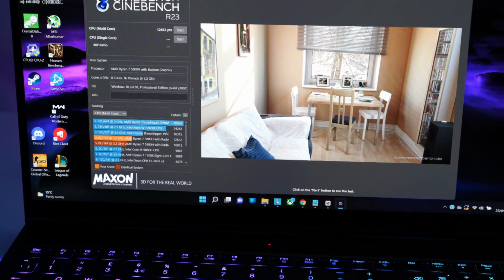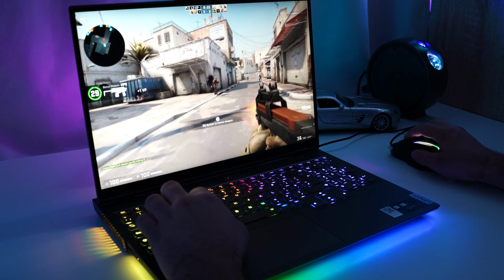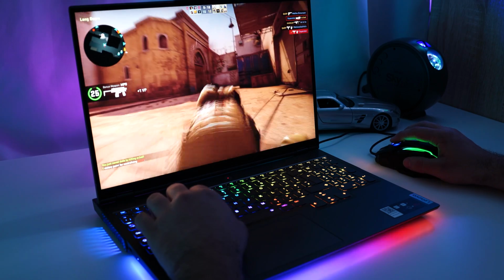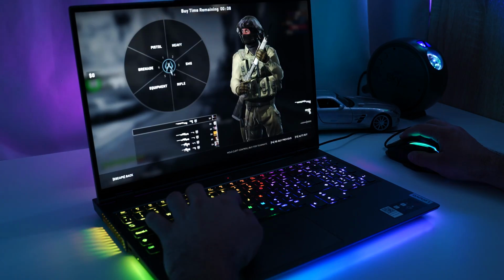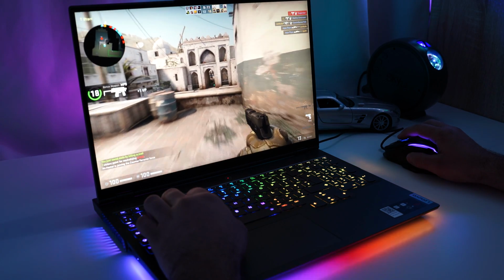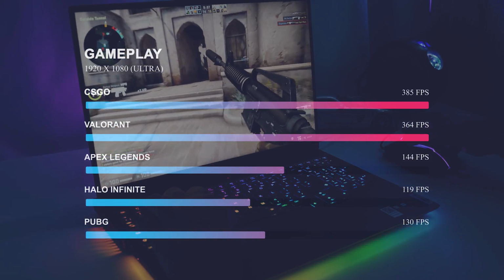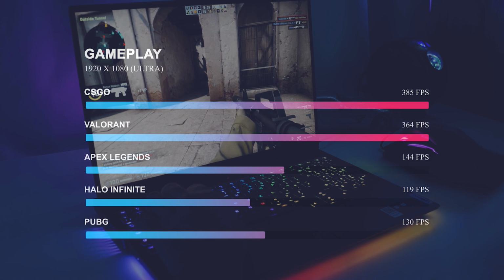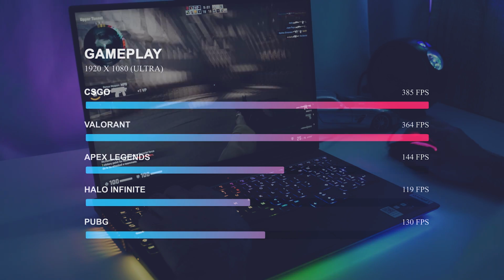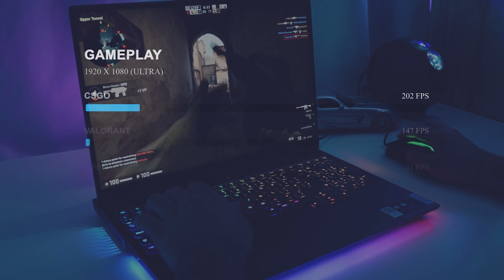In terms of gaming, we tested this laptop in two main resolutions, 1080p and 1440p, and we ran it in the performance mode and in the main GPU mode only. And here are the numbers. With 1080p, games like CSGO or Valorant will take full advantage of that high refresh rate display, while Halo Infinity will enjoy frame rates in the triple digits.